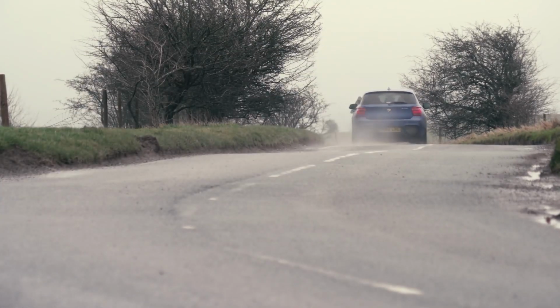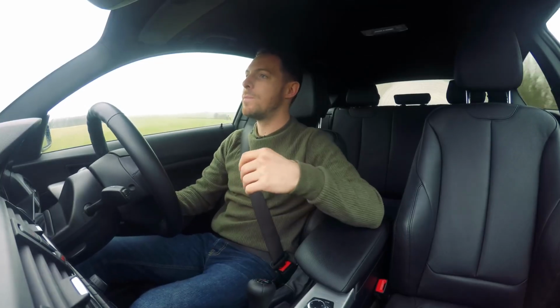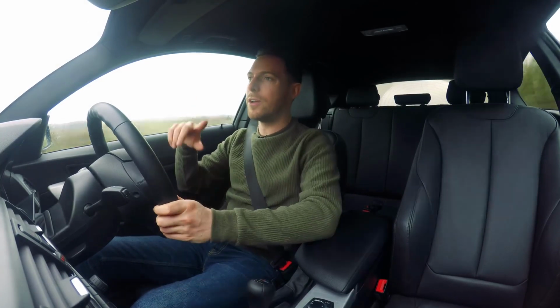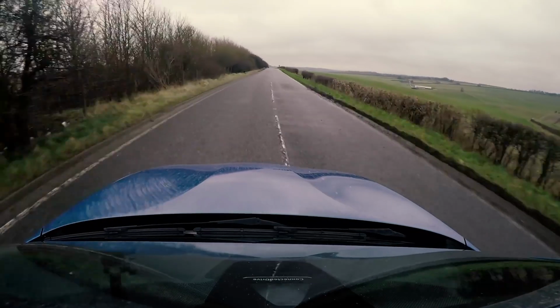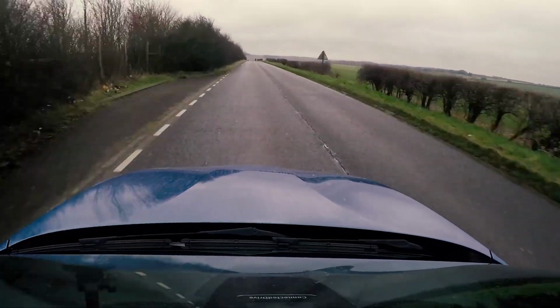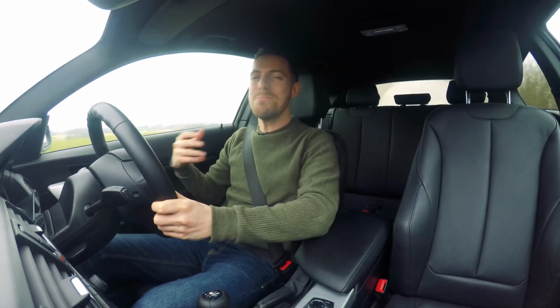One of the things that I really love about the remap is that it hasn't fundamentally changed the character of the engine, so it's still got good throttle response, it's still got good linearity. The turbo starts boosting nice and low in the rev range, and then it's got good energy at the top end, just like the standard car. You just have more of it.